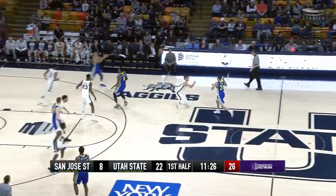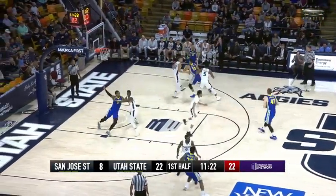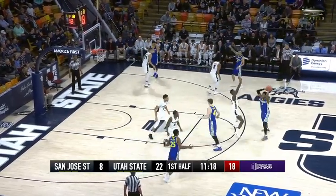Yeah, fine play by Diogo, too. It seems his foot's getting better. He's a little bit better off the bounce. 22-8. Aggies lead by 14. Largest lead has been 15 for Utah State.